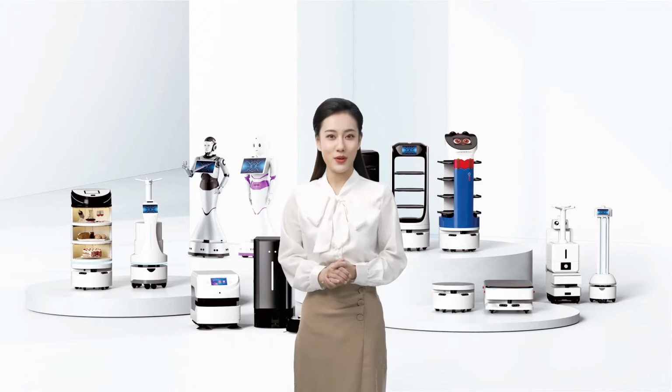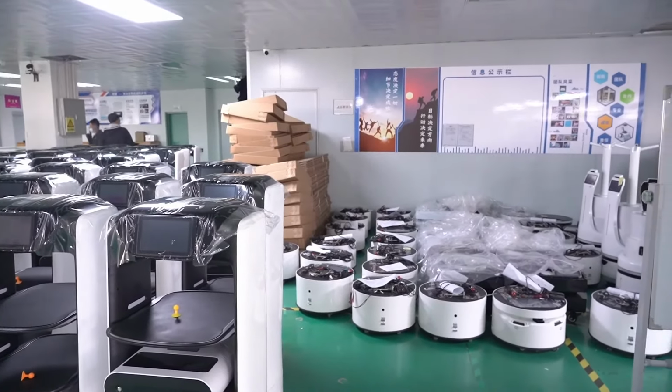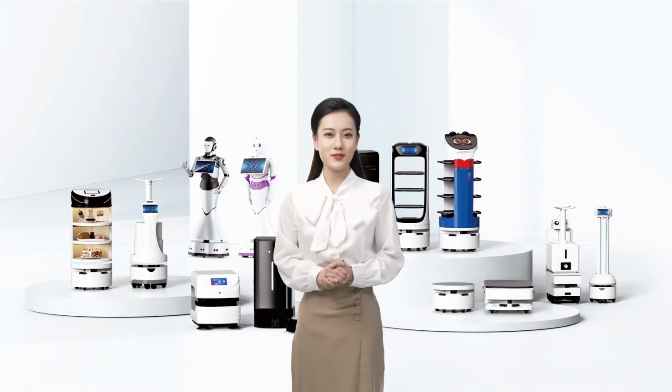Reeman Robotic, a provider of advanced commercial service robots, continues to offer high-quality, customized delivery solutions to the factory industry.